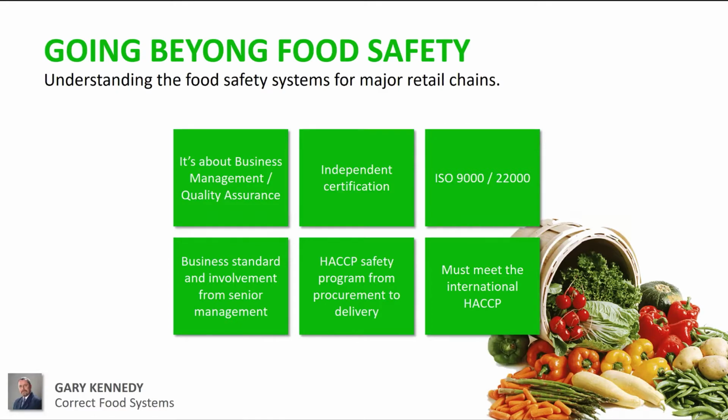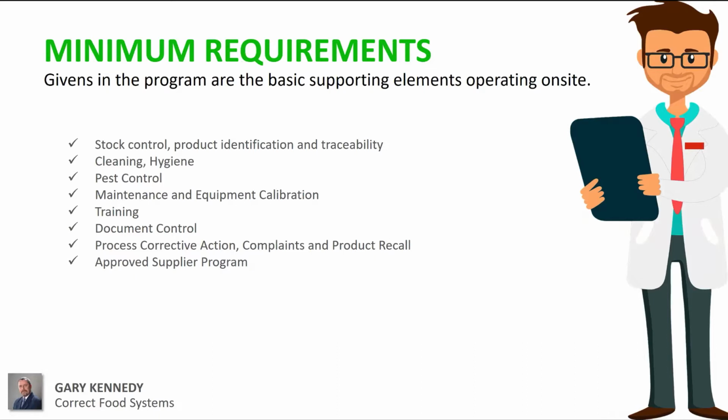In addition to just making sure product is produced safely, so that receiving and cooking and cooling and packing is safe, they require stock control and product identification and traceability. Some of these standards require full traceability through the entire process. So things like work in progress, batch control of ingredients during processing, tracing of rework and downgraded stock are all part of this. Cleaning procedures, personal hygiene, pest control, maintenance, and preventative maintenance, full document control, whether electronic or manual, including cloud-based and web-based systems, and full process corrective action, complaints and recall procedures.